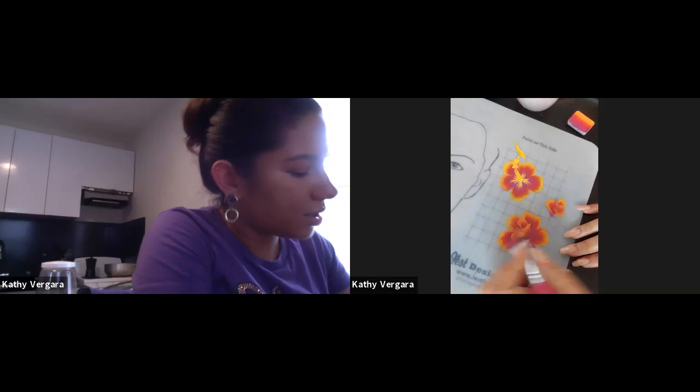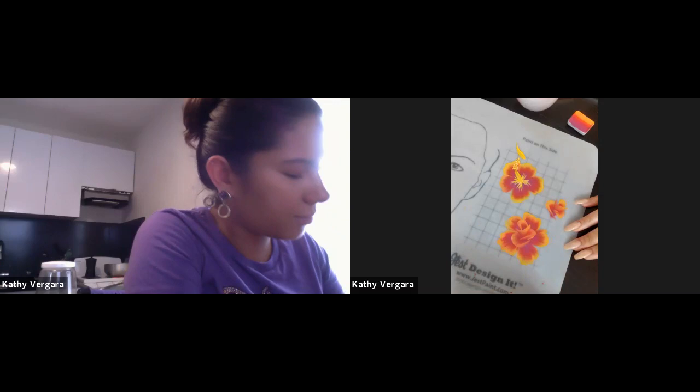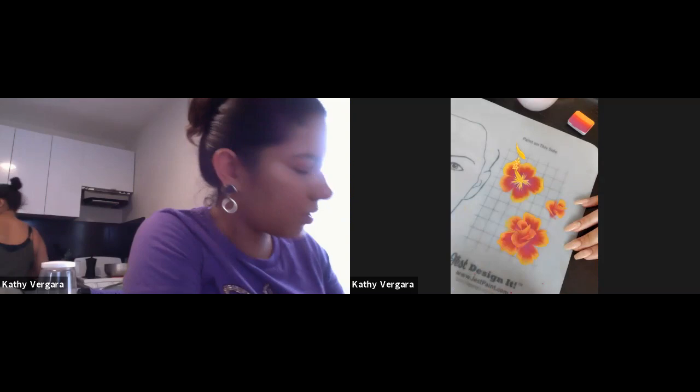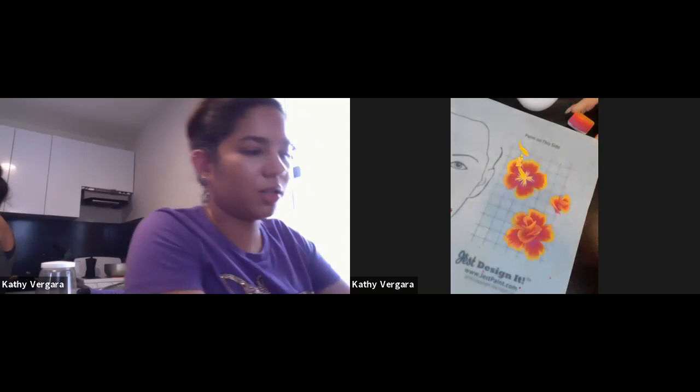So now I'm going to do the other side, only using the top of my brush. I'm going to rotate it and go in like that. So those are the two front petals. Sometimes if you do a rose, you'll have a lot of space down here, and I feel like that looks a little strange. So you can always add a third.